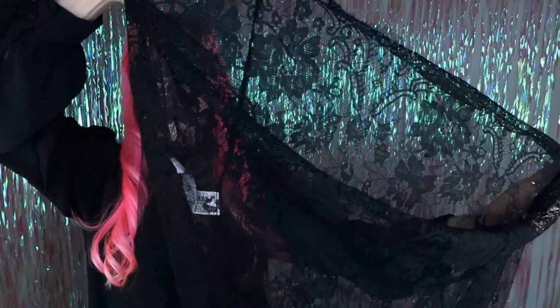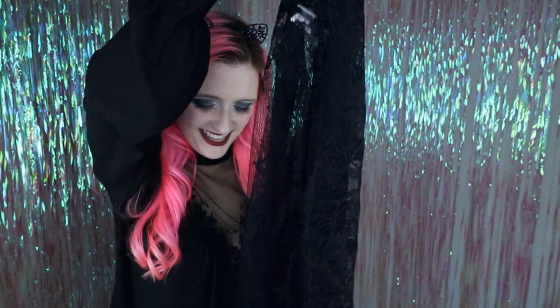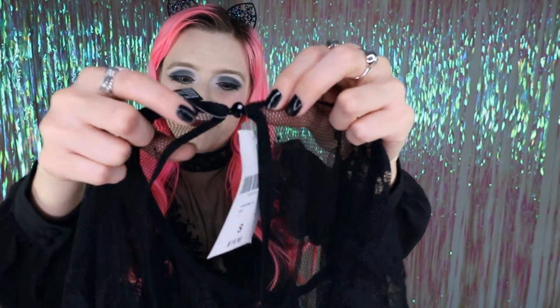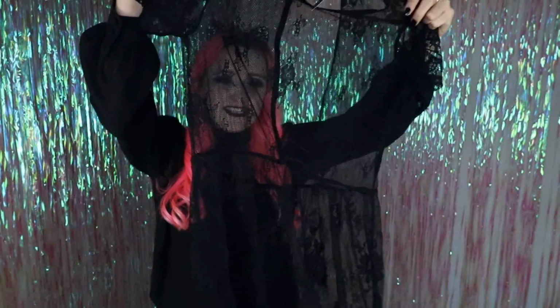Can you see? I don't know, I never know anymore. So I got this really nice black dress that's short that I wear under this, so you can see the lace on my legs and it looks so good. I love it. And on the back here, there is a little black crystal button. It's so nice. And you know what? I should probably just try it on for you guys now. So let's do that, okay?